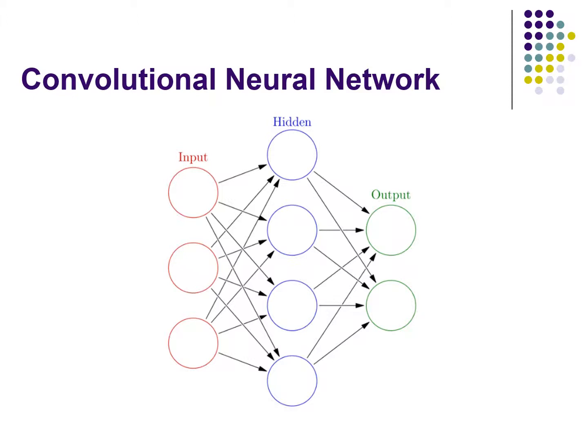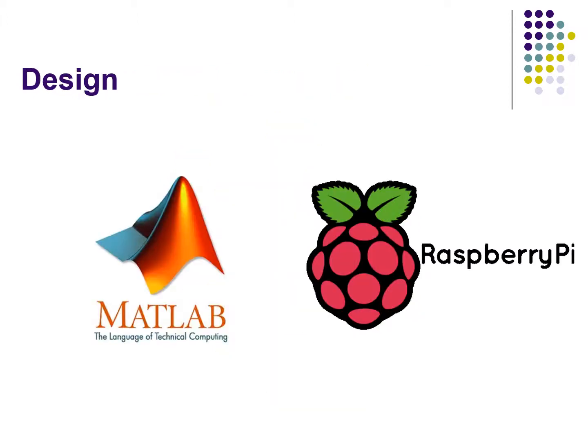Filters are applied to each training image at different resolutions, and the output of each convolved image is used as the input to the next hidden layer. So there will be tens or possibly hundreds of hidden layers. And each layer is used to detect different things. So for us, we'll be detecting frequency, we'll be detecting pitch, and we'll be detecting timing. The convolution neural network will be trained using MATLAB and then implemented using a Raspberry Pi.